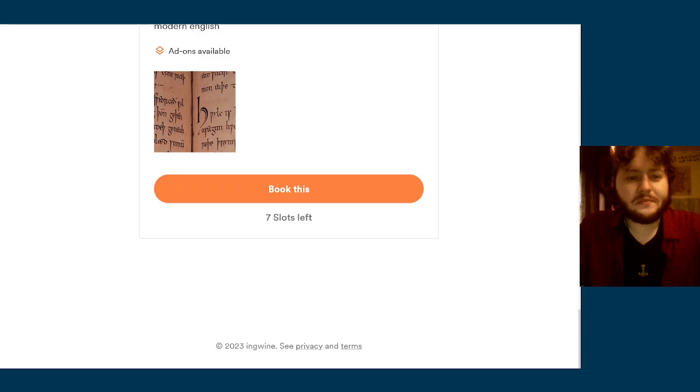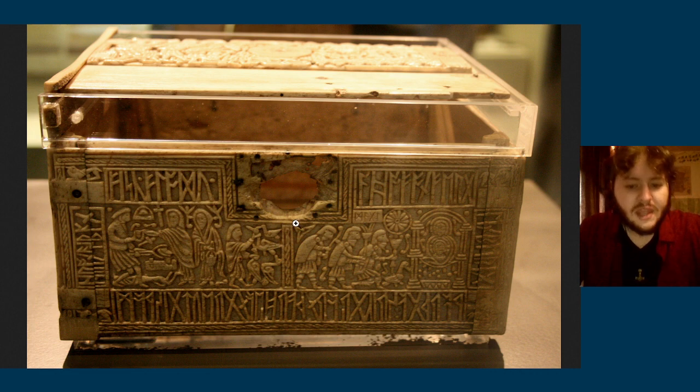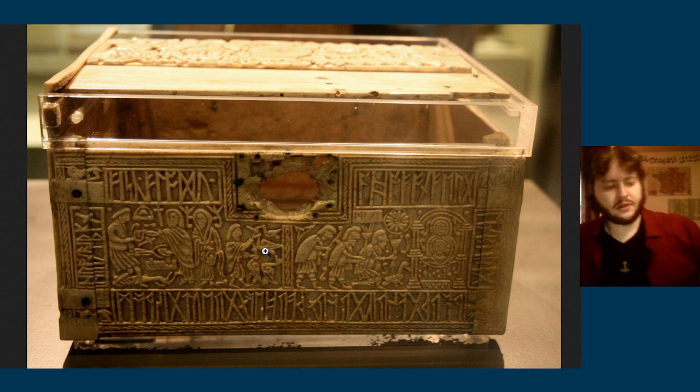All right, so let's return now to the Franks casket. This is just the front of the Franks casket. We read this last time we were looking at it. The front, we learned, was a riddle about the whale, and I guess the whalebone situation, which is useful because that's what this is made of. This chest is made of whalebone. It's dated to the early 8th century, so early 700s, in probably Northumbria.